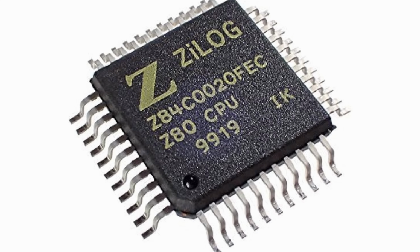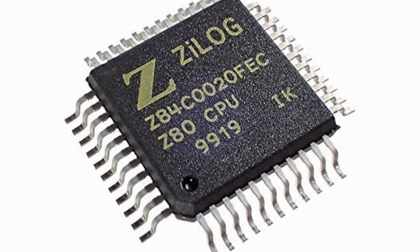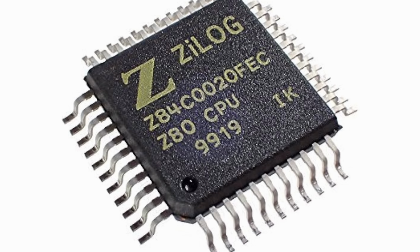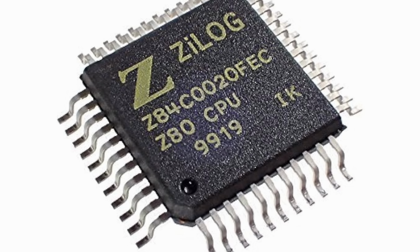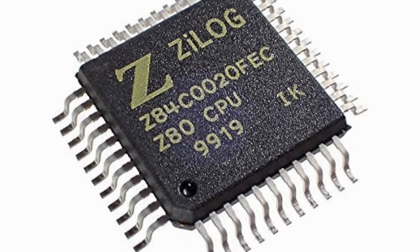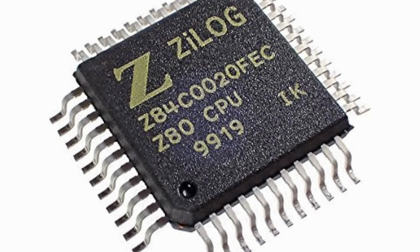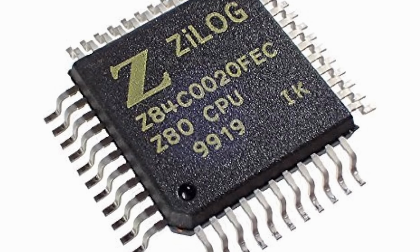The reason for this is mainly because the number of designers of integrated systems still having familiarity with the Z80 chip is quite large. Even though many embedded chip systems provide way more power, the Z80 is perfectly capable when extra horsepower isn't required. Why reinvent the wheel when something just works?